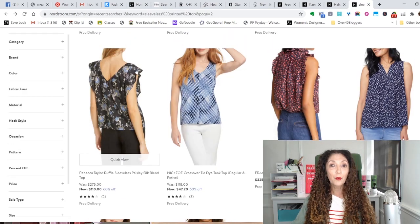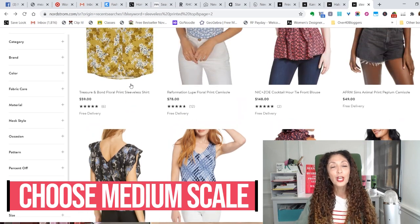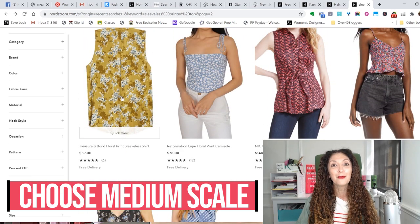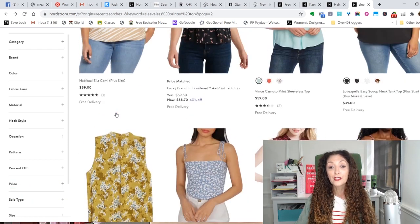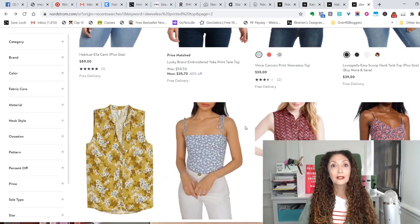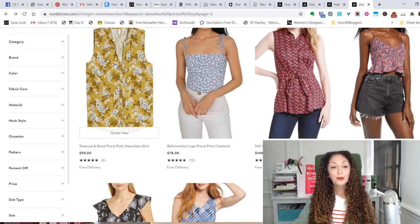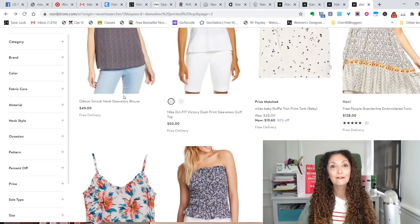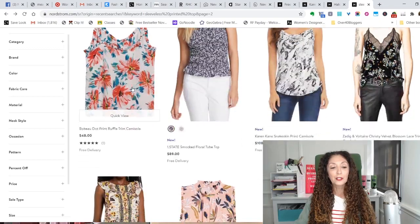The next thing I want to point out is that a medium scale print is generally going to be a little bit easier to find in a non-frumpy version than either a very small scale print or a really oversized print. A lot of times what makes a print look frumpy is the scale. But if you go for a more medium scale print, you're probably going to have a better shot at finding something that is not frumpy than if you look at something with a really small scale print.